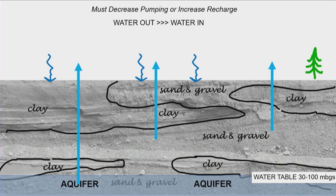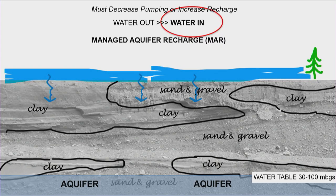So what do we have to do? Decrease pumping or increase recharge? Well, getting everyone to agree to decrease pumping is not going to happen anytime soon. So there's a lot of focus on increasing recharge. How do we increase recharge? Nature can only do so much. So we need to add to the natural recharge that's occurring.